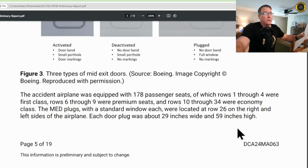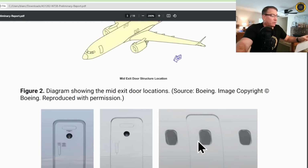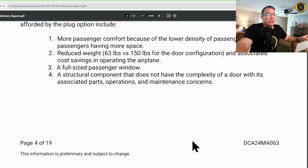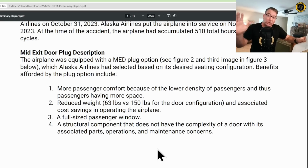Here in the report, they describe the door plug dimensions as 29 inches wide and 59 inches high. So that's 1,711 square inches. Climbing through 16,000 feet, with the cabin altitude climbing slowly, the pressure differential at the time that this door blew out was about 5.7 pounds per square inch. So 5.7 pounds per square inch times the area of the door, 1,711 square inches, that's 9,752 pounds of force on that door, popping it out away from the airplane.